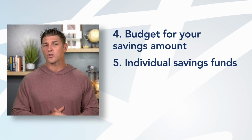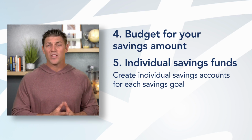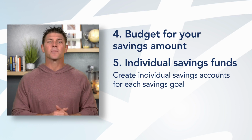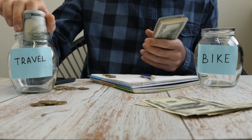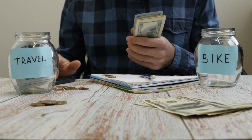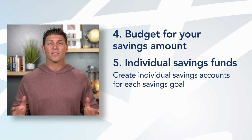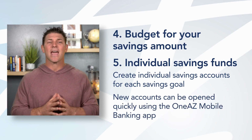For every savings goal you have, it's best to create individual savings accounts for each goal. Then you could take it a step further and nickname each account for what you're saving for. This helps to check on your savings progress by simply looking at the account balance for each savings fund. And don't sweat opening a new account. You can typically open as many as you need. Also, you can do this online or through your credit union's mobile app. It takes just 5 minutes and it'll give your savings a head start.